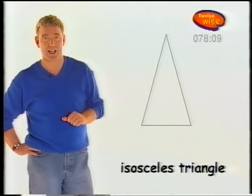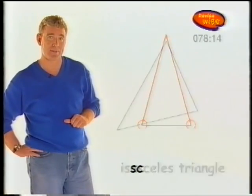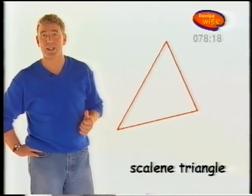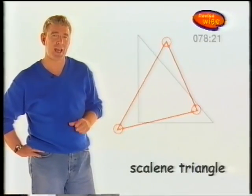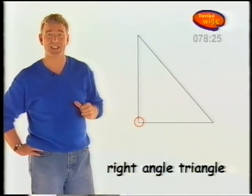An isosceles triangle has 2 equal sides and 2 of its angles are equal. A scalene triangle has none of its sides equal and all its angles are different. Now, in a right angle triangle, one angle is a right angle. That's 90 degrees.